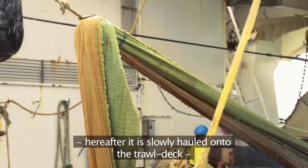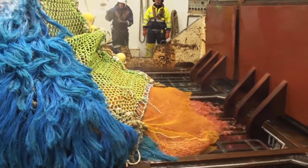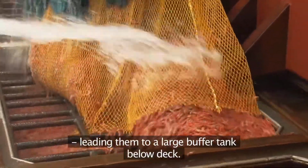Hereafter, it is slowly hauled onto the trawl deck and up to 10 tons of prawns are efficiently released into a hatch, leading them to a large buffer tank below deck.